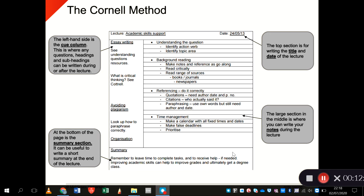As you can see, this way of taking notes is very structured. It requires quite a bit of preparation. But according to research, and especially the research at Cornell University, the students who use this method are more likely to succeed in academia. Okay, they've got their own system, which is tried and tested. So let's try it together.